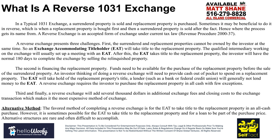Third and finally, a reverse exchange will add several thousand dollars in additional exchange fees and closing costs to the exchange transaction, which makes it the most expensive method of exchange. Alternative method. The favored method of completing a reverse exchange is for the exchange accommodating title holder to take title to the replacement property in an all-cash purchase. However, it is sometimes possible for the EAT to take title to the replacement property and for a loan to be part of the purchase price. Alternative structures are rare and often difficult to accomplish.